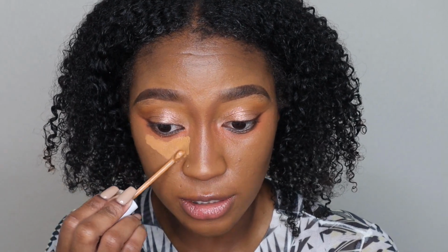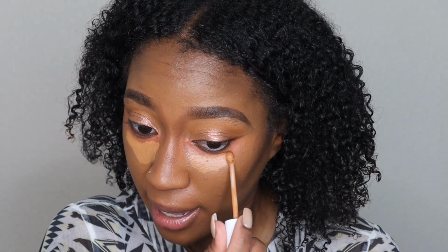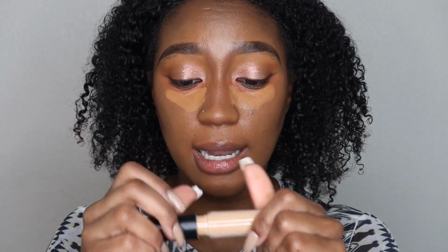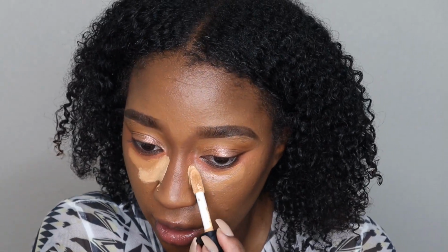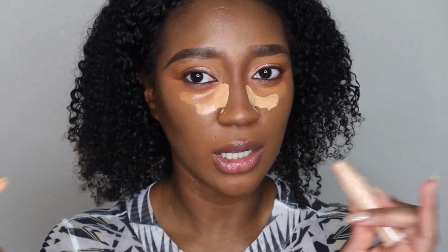So I basically like to still do my triangle under my eyes, and I like to bring it close to my nose. And then I like to take my lighter concealer, and I put this one even closer to my nose, and I kind of put it right just there in the center of the, I guess, triangle.